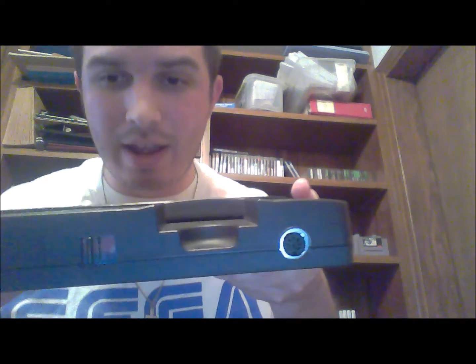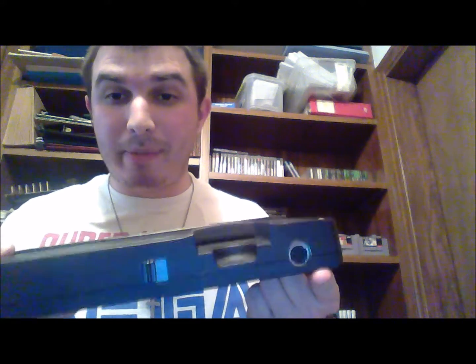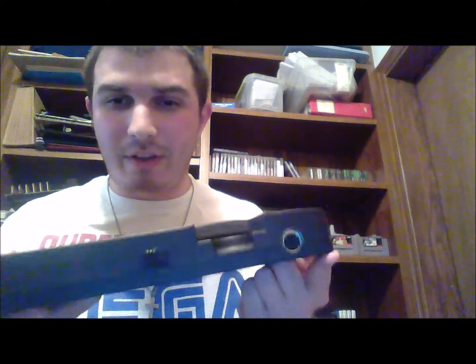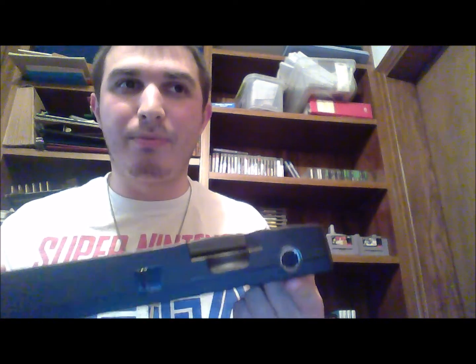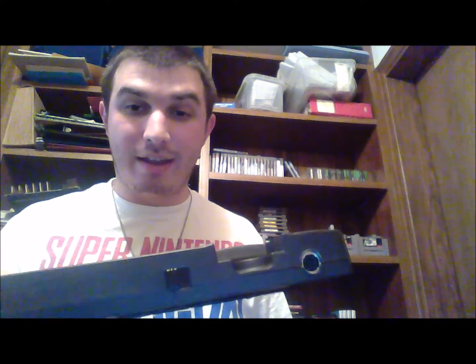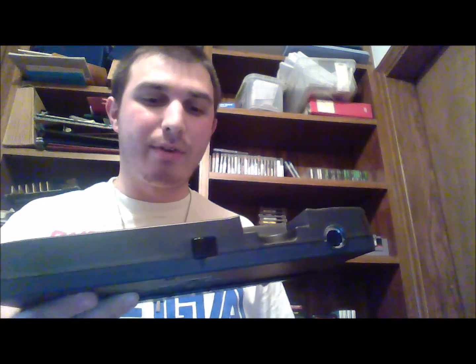So it's actually a neat little system. If you look at it here, it only has one controller port in it, so if you want to play any multiplayer games with this, you actually have to get a multi-tap, which in itself is also really interesting because it has 5 open slots on it. I don't know how many 6-player games there are for the TurboGrafx-16, so that's just kind of an interesting amount of open slots to have for that.